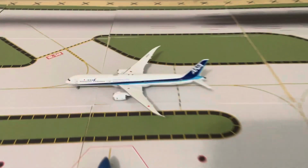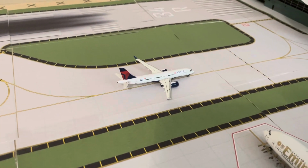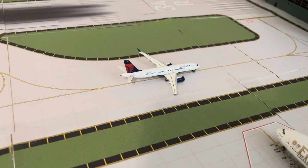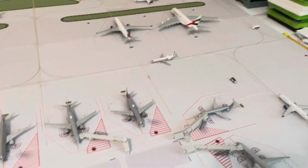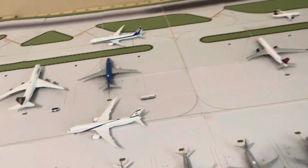I forgot two aircraft on the taxiway over here. So we have this ANA 787-10 out to Tokyo, and then this Delta A220 arrived in from, I'm just going to say he arrived in from West Palm Beach. So now we've got all the terminal stuff out of the way. Now we're going to get to all the aircraft that are just parked in hard stands.